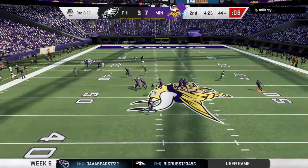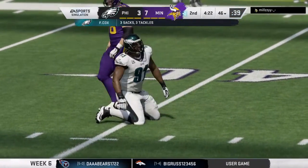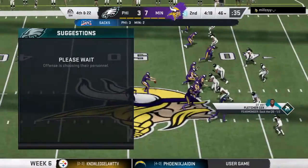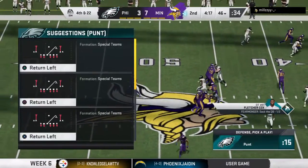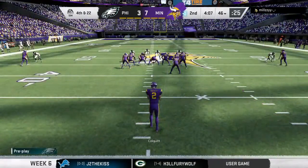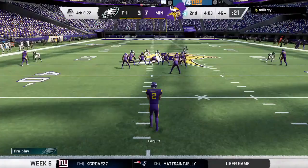From the gun, here's Cousins. Pressure, and he's going to be taken down. They sack him back right around the 44. Fletcher Cox has now recorded 10 sacks on the season. Here's Britton Colquitt now, as he'll kick it away for the 2nd time.